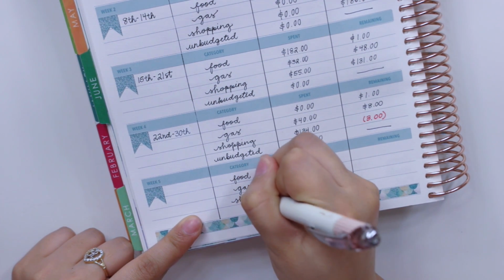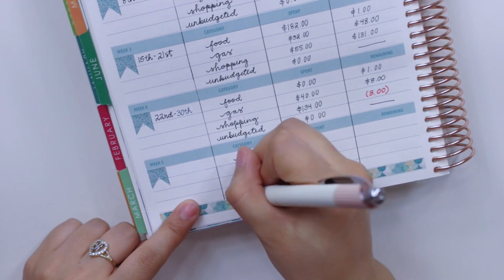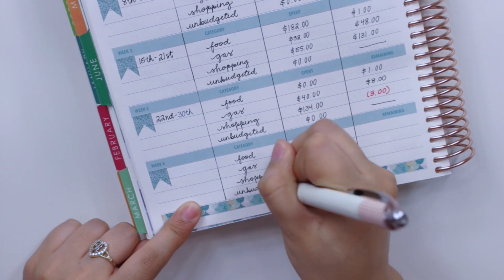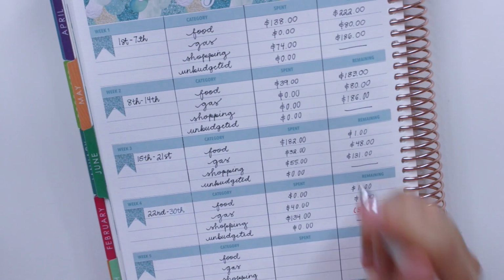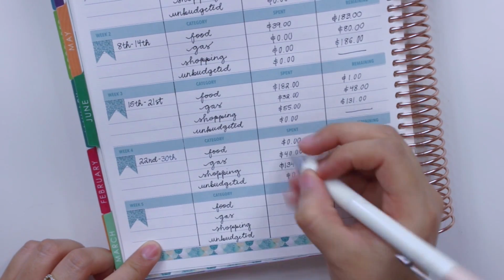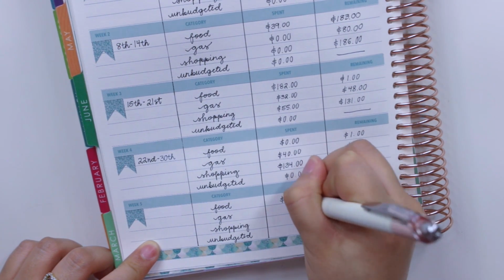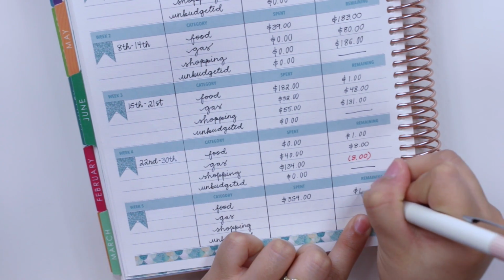And then I'm going to go ahead and add all of my expenses per category. Okay, so for food, I spent a total of $359. So all of these would be the same.